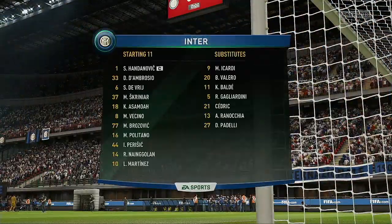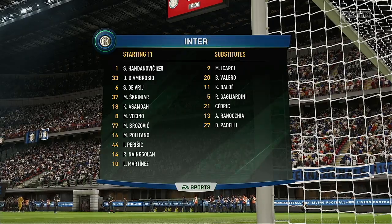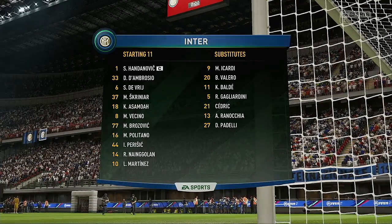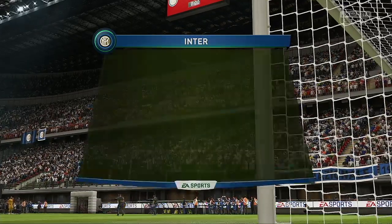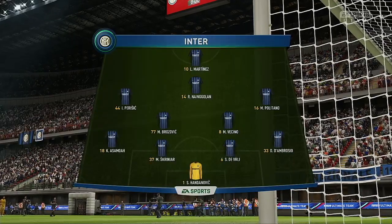This is Inter's lineup. One thing to look out for from this team today is the way they try and win the ball back within seconds of losing it. Yeah, and they don't do it individually. They get backed up by a teammate. They hunt in packs, and you've got to do that. You've got to do it with discipline.